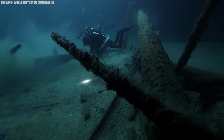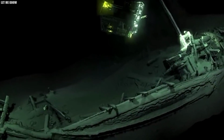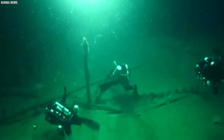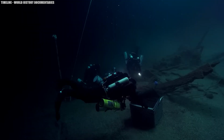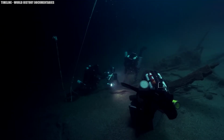But their surveys ended up uncovering dozens of previously unknown wrecks. And what makes these discoveries amazing is the fact that they were found in excellent conditions. Magic? Well, that's all thanks to the low oxygen levels below 150 meters, which slows decay. Hulls, masts, tillers, and rudders are all clearly discernible.